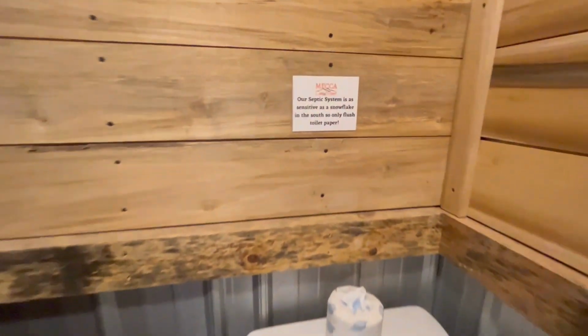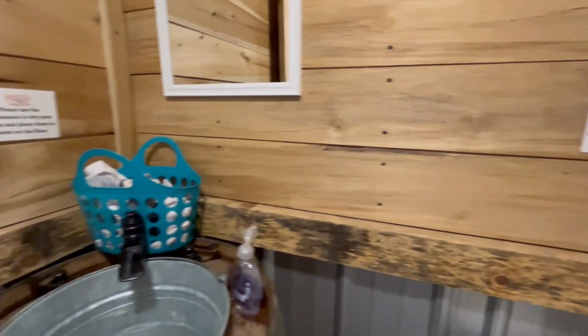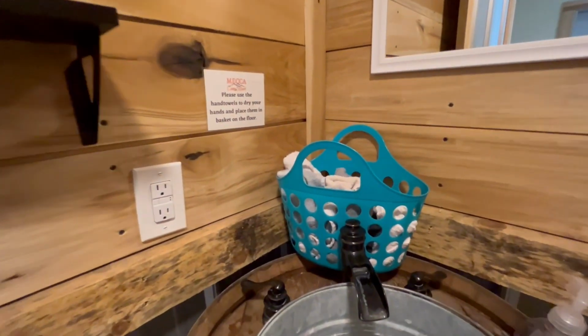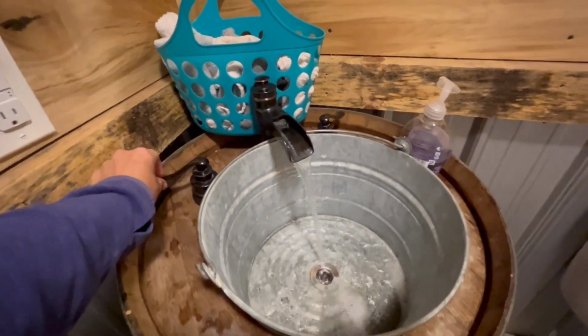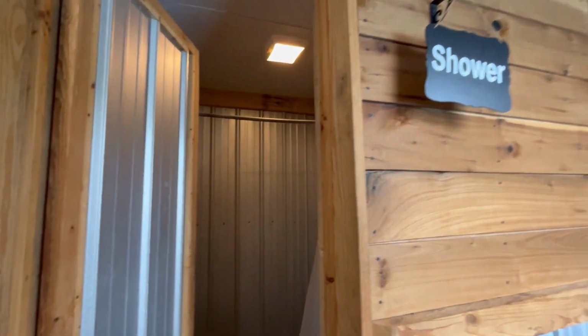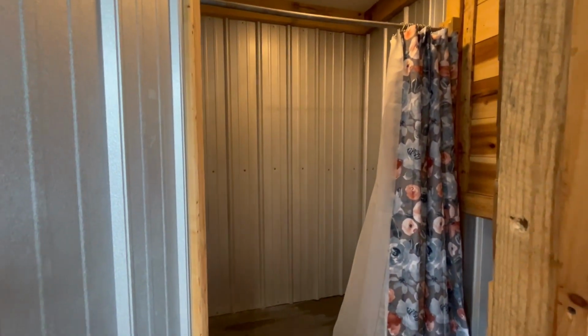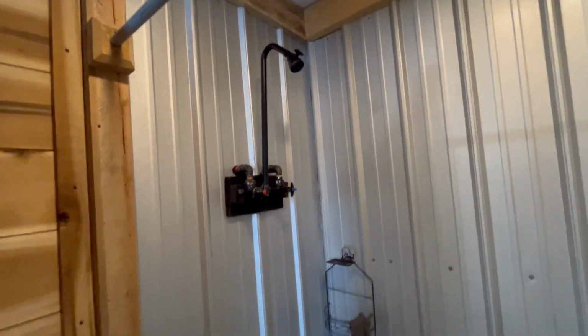Isn't that cool? I'm going to show it, but just read the sign here. And yeah, this sink was so cool. All right, and then they have the showers here. So obviously those aren't separated by men and women, but you have your own shower. And the showers were very clean and just very fun and cool, very different and very unique. And there I am.